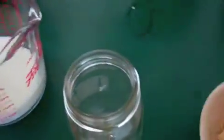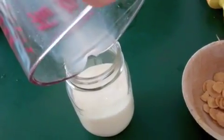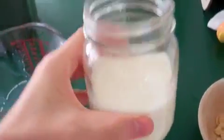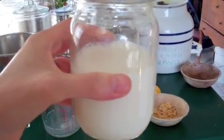And then, there's my messy kitchen for you, but I grab a mason jar. Pour it in. And then I'm going to refrigerate it. Pure, raw, organic goat milk. Nothing better. It's worth all the effort.